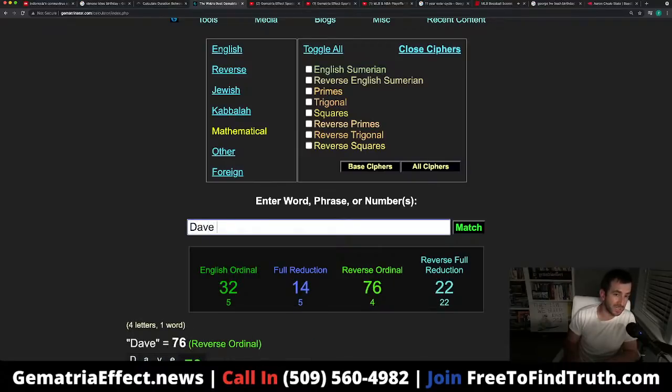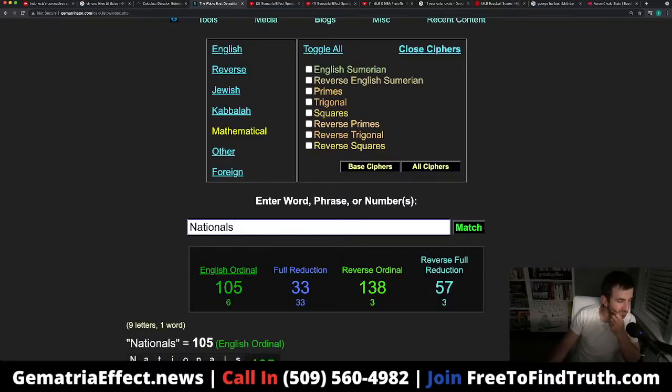So was Dave Martinez, the manager of the Nationals. Nationals, they hadn't been in the World Series since 33. And there was a 105 as well. I think they became 10-5 in the postseason. I think that's what they did by winning the World Series, became 10-5. It was something like that. So all those numbers were part of the ritual when they won in Game 7.